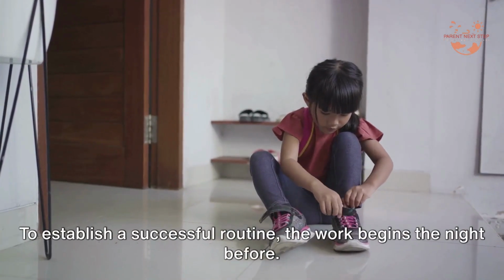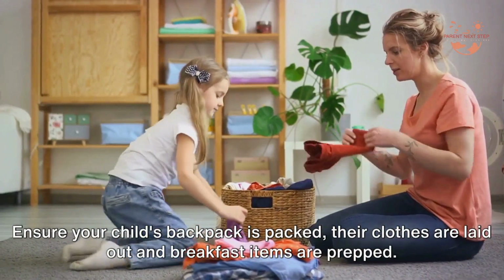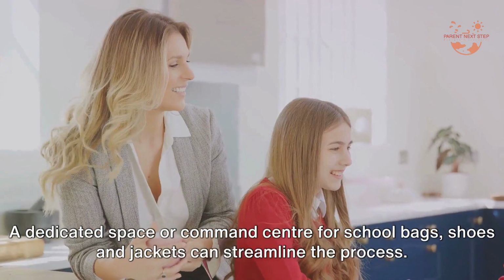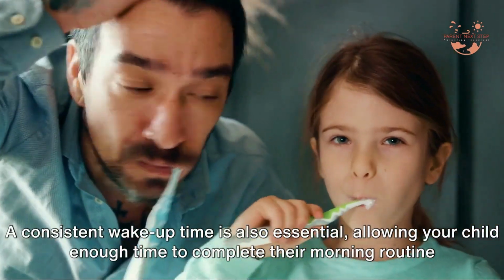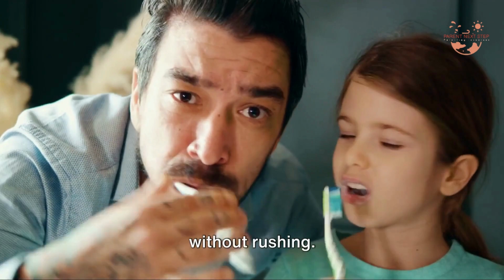To establish a successful routine, the work begins the night before. Ensure your child's backpack is packed, their clothes are laid out, and breakfast items are prepped. A dedicated space or command center for school bags, shoes, and jackets can streamline the process. A consistent wake-up time is also essential, allowing your child enough time to complete their morning routine without rushing.